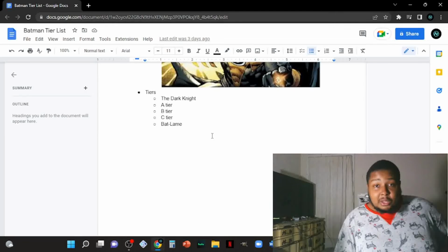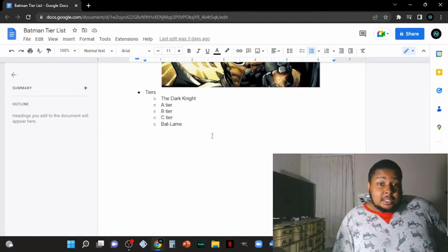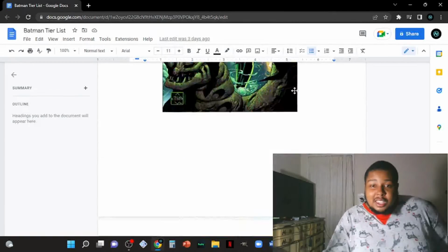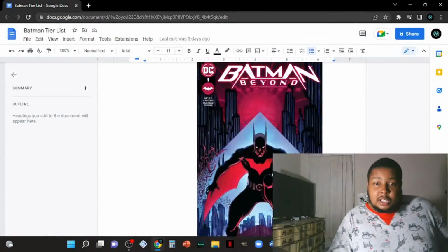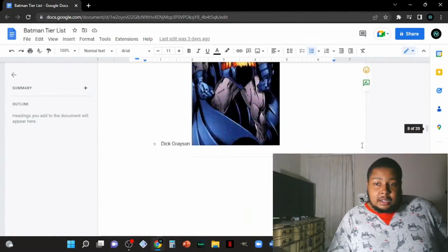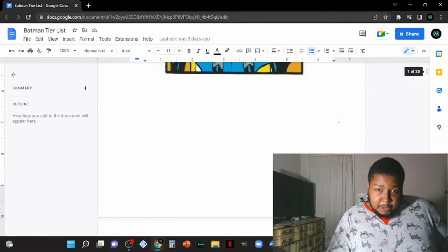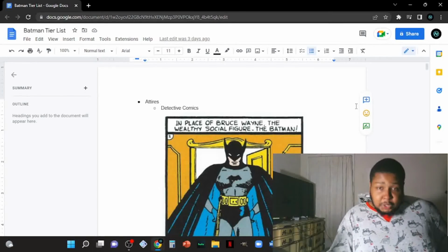One or two things keep you out of the bottom of the barrel, and at the bottom we have Bat Lane because it's terrible. Of course, that's the nickname the Joker has for Batman, and it goes with Bat Lane and Slavin, his nicknames for Batman and Robin. But without further ado, let's get into it.